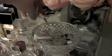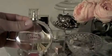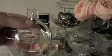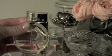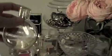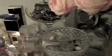Another old one, but good one, is the Chanel Chance. Again, you really can't go wrong with Chanel. I don't know that I would repurchase this once it's gone, but I think it's a good perfume. Definitely lasts and reminds me of college.